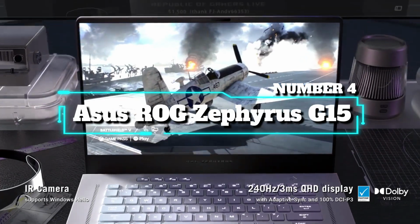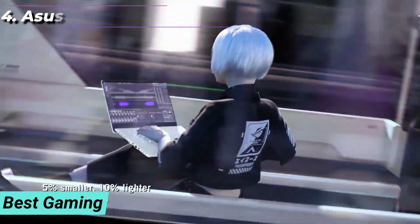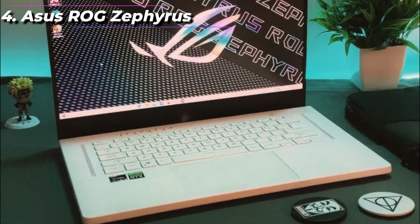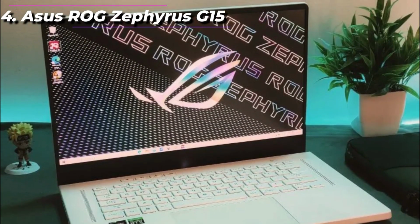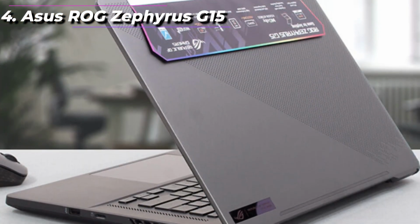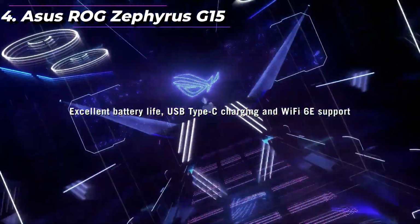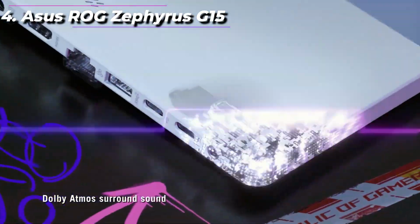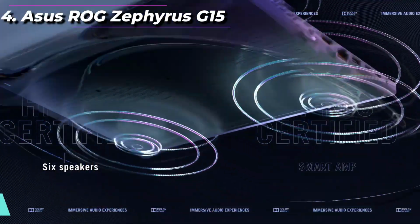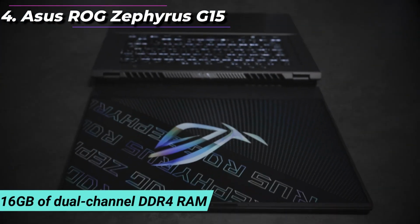Number 4. Asus ROG Zephyrus G15. You won't find any flashy design cues or external RGB light strips on the Zephyrus G15. Though it's part of Asus's Republic of Gamers (ROG) line, this 15.6-incher shifts some of its focus from performance to portability and premium materials. Asus ROG Zephyrus G15 GA503QM-BS94Q review model has an AMD Ryzen 9 5900HS processor, NVIDIA GeForce RTX 3060 graphics, and 16 GB of dual-channel DDR4 RAM.